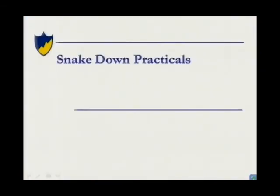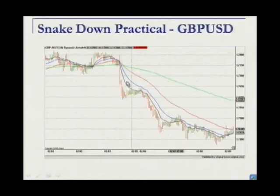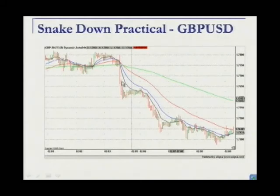Let's have a look at a practical now, and for those of you that are looking at the pro setups remotely via video, please do download the PDF of Snake Down and Pro Setup Practicals. The first one we're going to look at now is the classic. It's my favourite, cable or sterling. We're going to find the consolidation, the Snake Down, and find the entry point. We're going to do that here in the studio audience also, and for those that are watching remotely, please do pause the video now so you can isolate where that Snake Down pattern is, and look to where your entry price might well be.